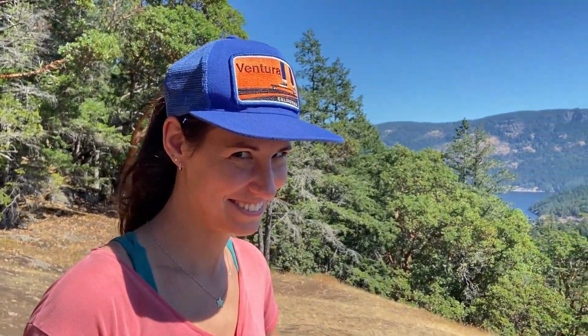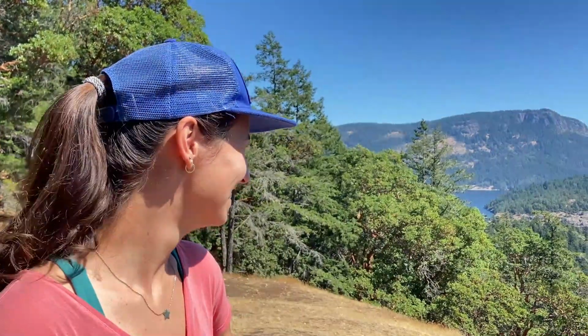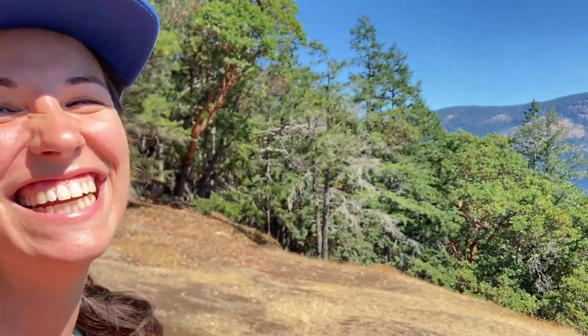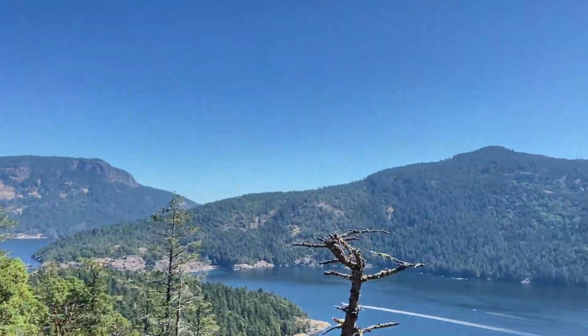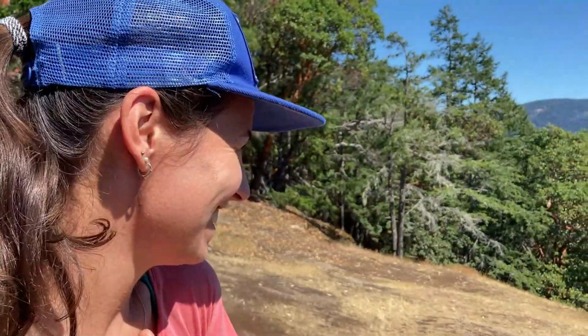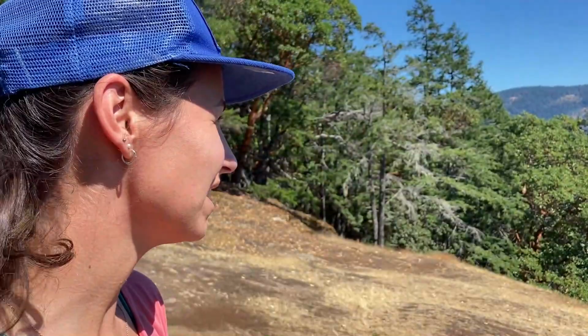What are we doing? Hiking. Hiking where? Cobble. Nope. Pigeon Hill. No. This is Salt Spring, okay. That is Salt Spring over there. We are on Vancouver Island. Yeah. This is Stony Hill. I mean, it is a hike. That's pretty self-explanatory. It's a Stony Hill.